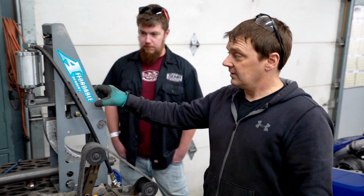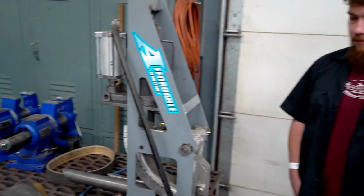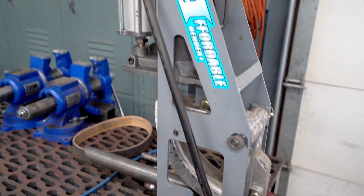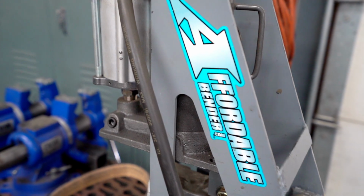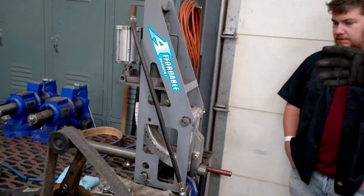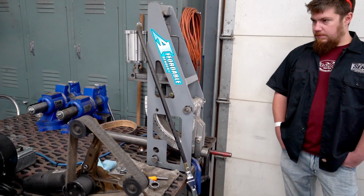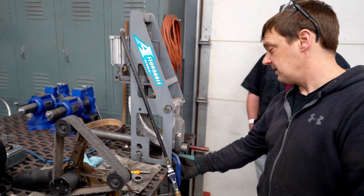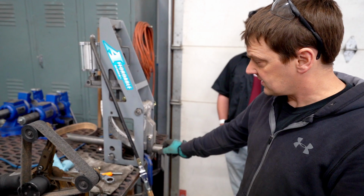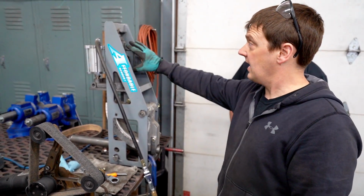Next up is a little affordable bender. You can get them with the die. I think they're about $300 to $400, but I've really found that it's the best affordably priced bender that takes up virtually no floor space. It bends the tube vertically, and you can just clamp it to a table, which I've done here, and I'll show you how that works. I got a piece of 1 5/8" .083 in there.